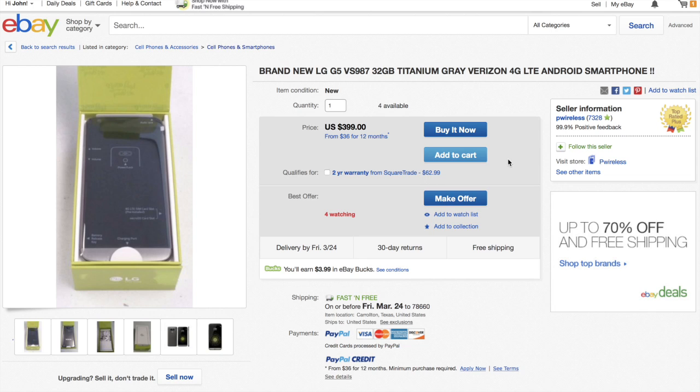They can drag their feet. They can really drag their feet, and there is absolutely nothing you can do about it. Absolutely nothing. They can drag their feet as long as they want to. If you open a claim or a case on eBay, it sits for at least a week. The thing already pops up and tells you the seller has a week to respond.